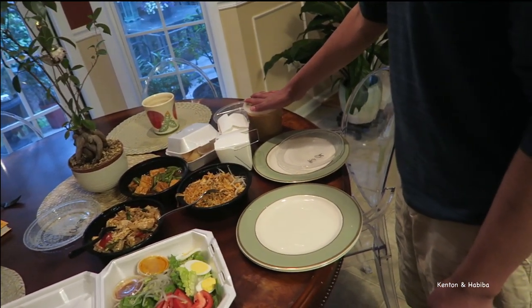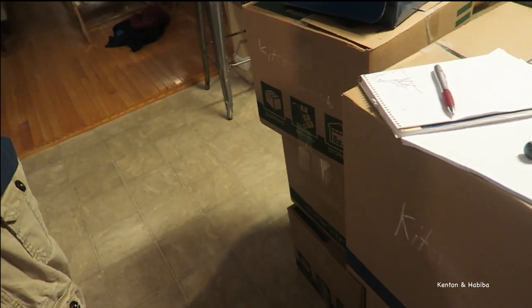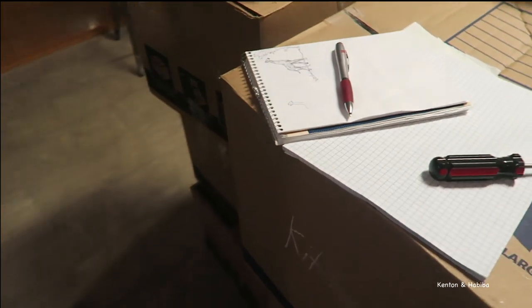We're almost done unpacking, but we still have a lot of boxes in the living room area, but we're getting there. We're getting there.